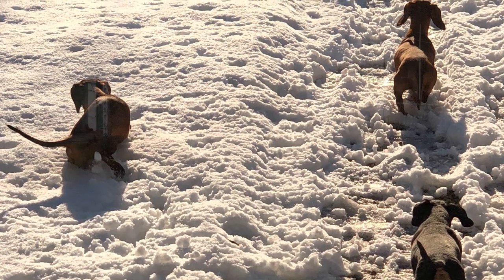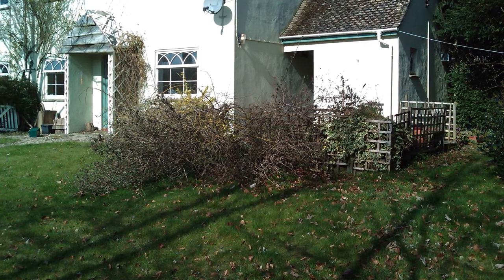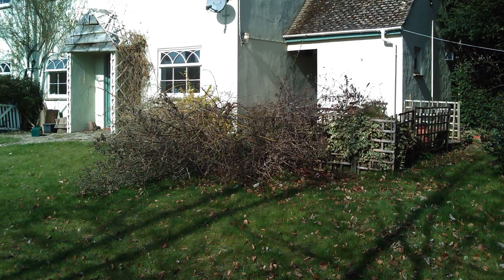I should say, even we're amazed at the transformation we've made to this little garden. We've got so many wonderful memories here, and we really do love this little cottage and garden.